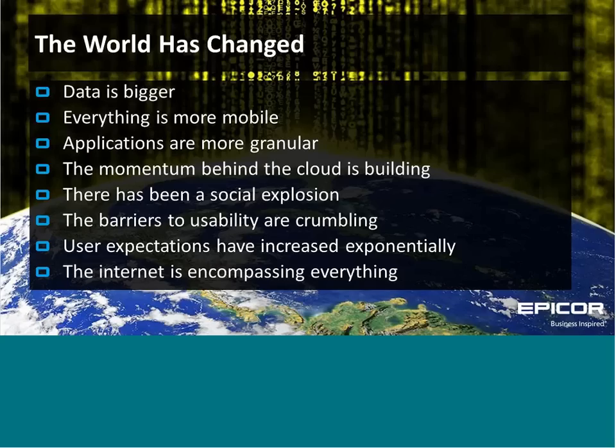The momentum behind the cloud is building, and if you look at the number of organisations that have already embraced the cloud, be it for end-to-end systems or even point solutions, it's dramatically increasing, and obviously it's a very compelling story for companies who want to build a new environment very quickly to actually deploy in the cloud.